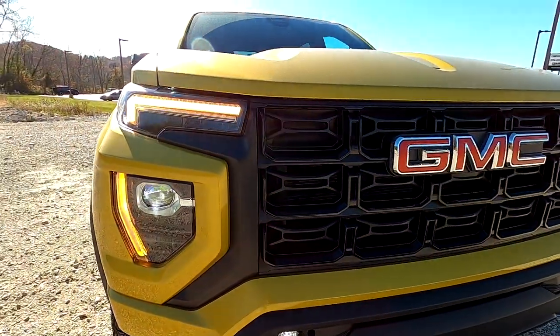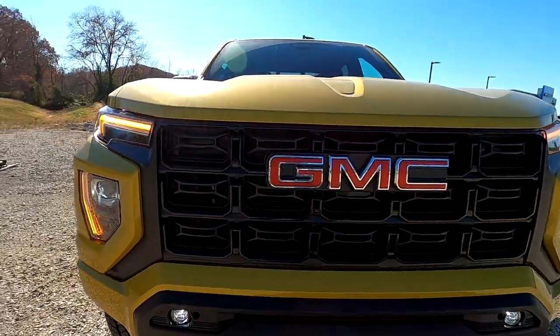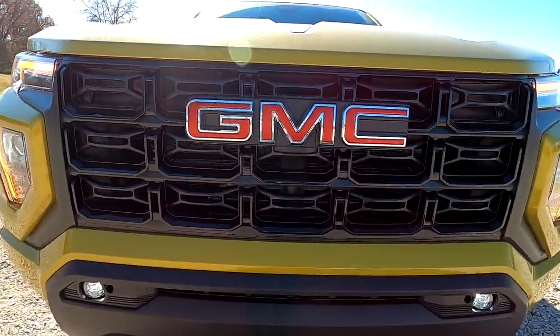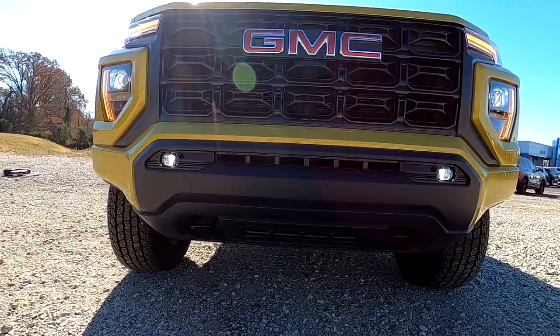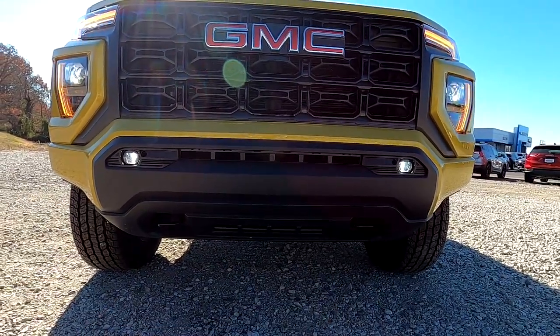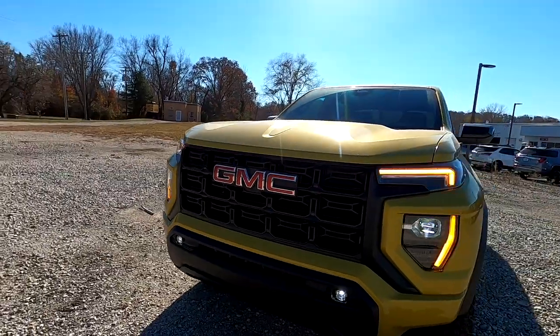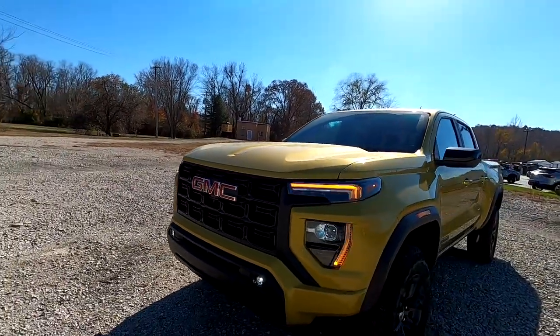Now, front and center is a gloss black commanding front grille. Does have a large GMC logo here in the center, and down below you do have tow recovery hooks. Just a really cool front end of this truck. Looks really good in this paint color too.